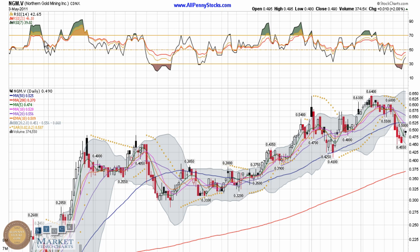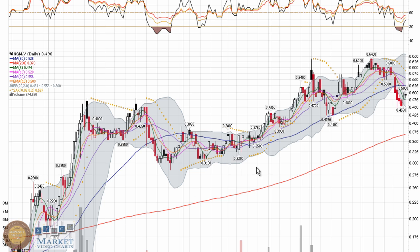Northern Gold trades on the Toronto Venture Exchange under the ticker NGM. It's no big secret that mining stocks haven't been getting much love lately. This is one that's actually hanging in there and looks like it's trying to make a bottom play, trying to hold a basic uptrend. It slipped below the 50-day recently, and that's going to be a key thing we're going to look for, to see if it's going to put together some movement and climb back over top of that. Overall, still trying to maintain a bullish look.